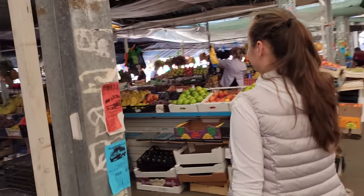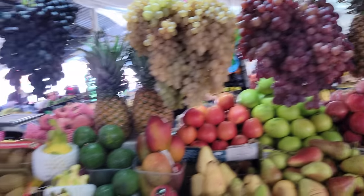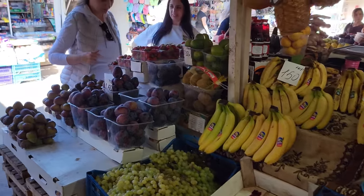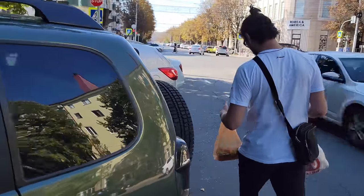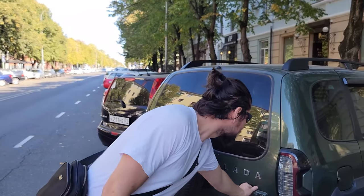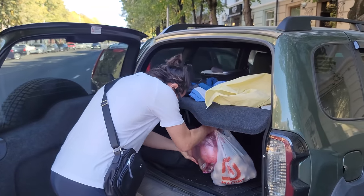Susie bought green herbs. Right now we are going to buy fruits. It's not local fruits, of course. It's import. Products, adorable. Good products, very good, my friends.